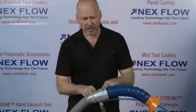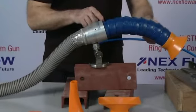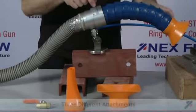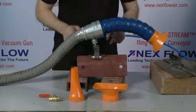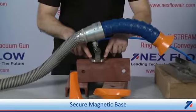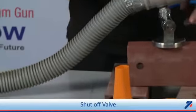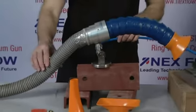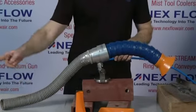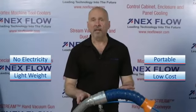It consists of our Next Flow air amplifier with some accessories, this flexible hose with three different attachments: a round one, a rectangular one, a cone-shaped one. It comes with a magnetic base to secure it to any metal surface that will accept the magnet, and a shutoff valve to be able to turn the unit on and off as you need it. You would supply your own 2-inch hose to connect to be able to take the fumes and dust away. The unit uses no electricity, very portable, lightweight, very convenient to use, and low cost.